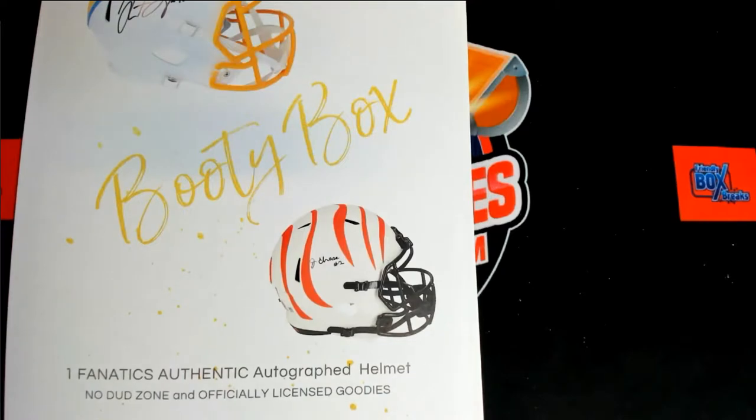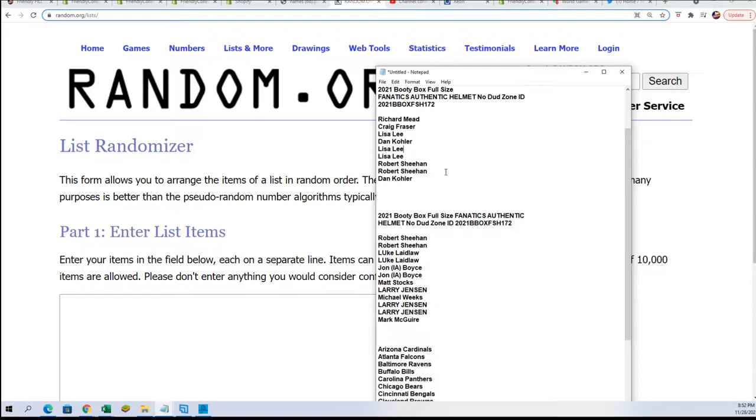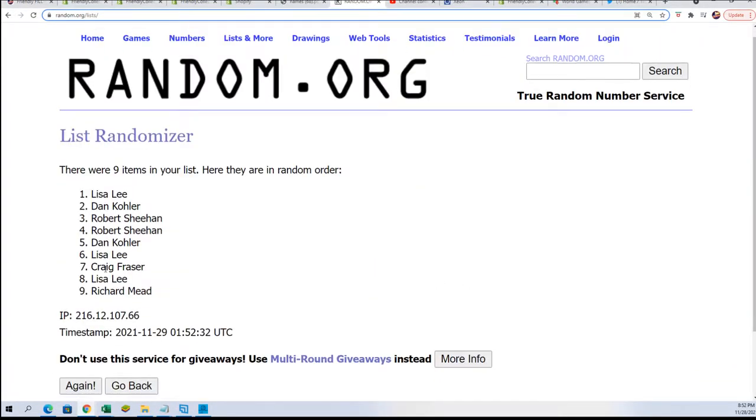It's a booty box autographed helmet break. Seven times through, we will randomize everyone that got into the filler seven times. We'll have the top four get into the break for really cheap here. Seven times through. Good luck.